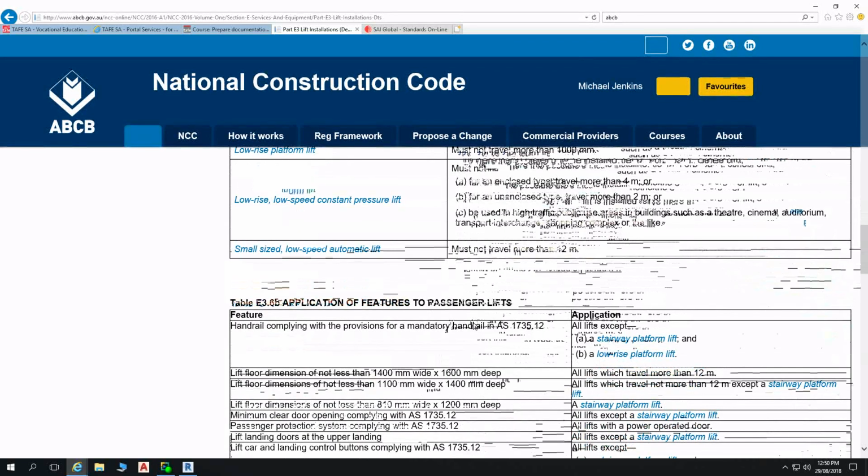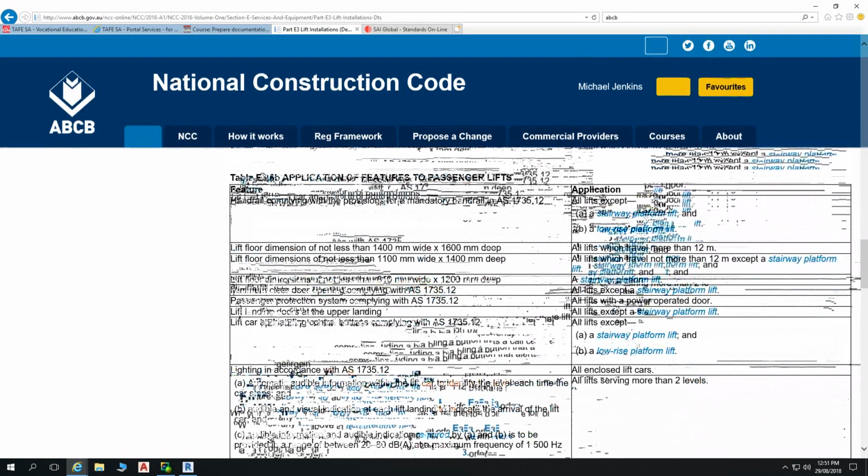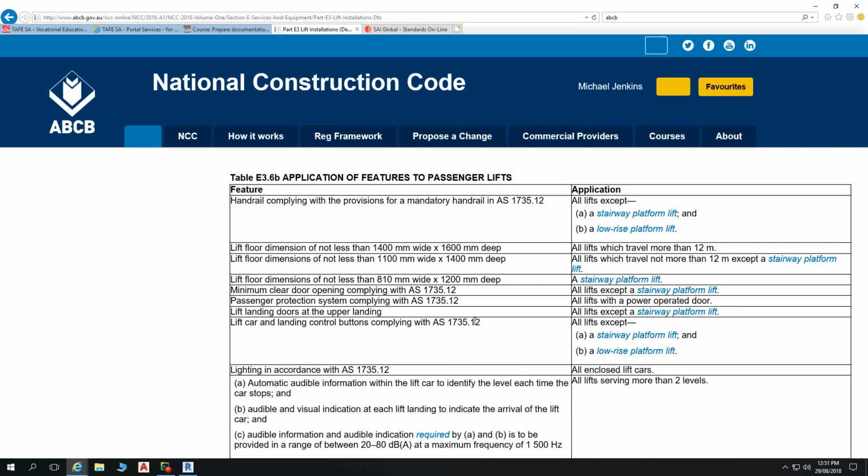Yeah, hang on. So this part, I had written down here minimum size 1100 by 1400. Yeah, third one down on that column there. Yeah, right. Okay. So lift.